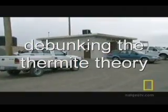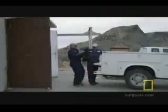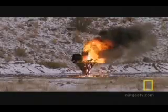If thermite was the key to the conspiracy, then we need to observe how thermite burns and destroys as well. And in the New Mexico desert, that demonstration is about to begin.